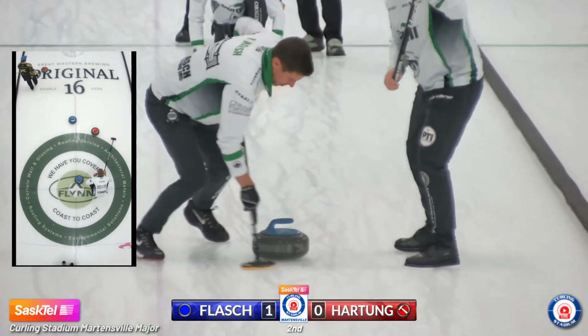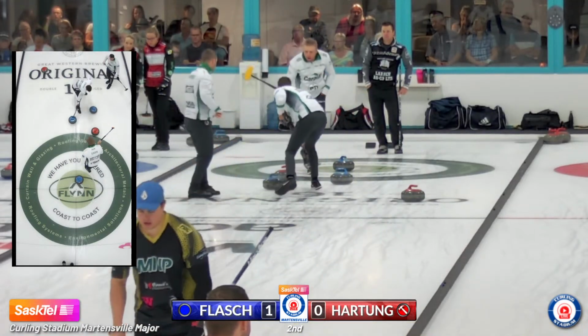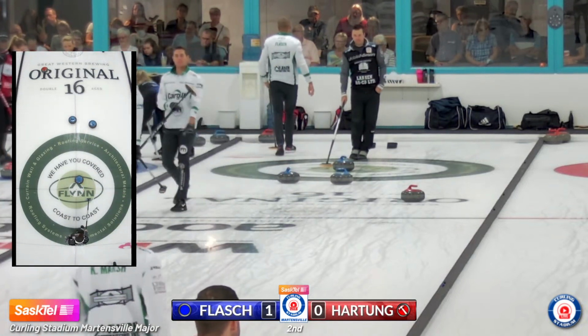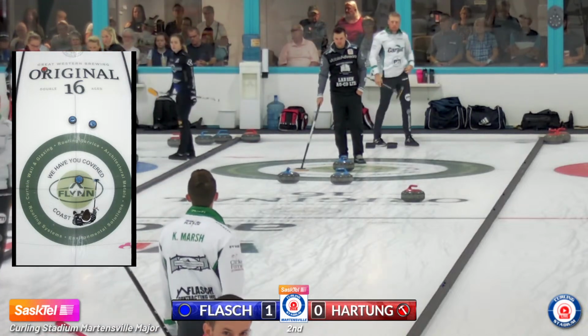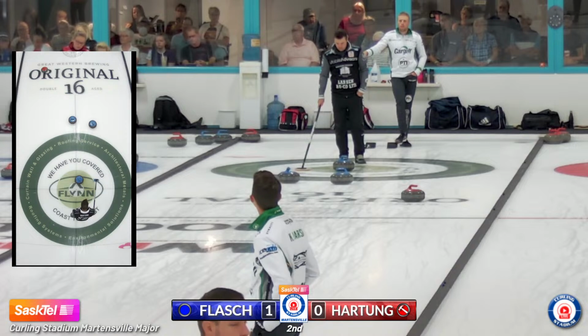This is the second. Kevin Marsh making brother Dan sweep pretty hard. Makes the hit, stays right there. That was the fifth rock of the end, so Kody Hartung can make a play on the guards if he wants to. There is a port, he can get to shot rock.